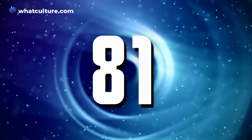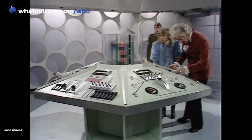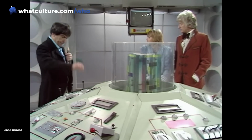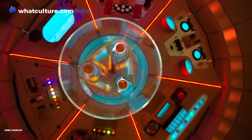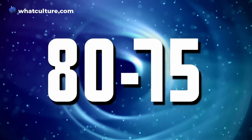Number 81. So the Doctor first enters the Memory TARDIS and he almost smacks his head on something that's sticking down from the ceiling. This is the time rotor from the third Doctor John Pertwee's TARDIS. It's just flipped vertically and stuck there up on the ceiling as opposed to its usual position in the centre of the TARDIS console.